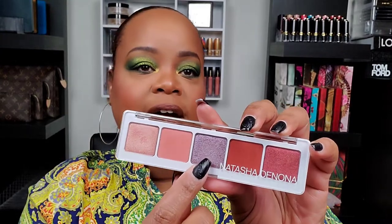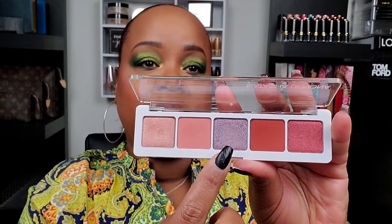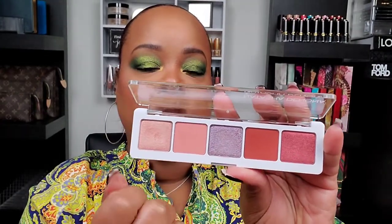I like the formulation of Natasha's shadows as a whole, but this one right here was a banger for me. The Coral one I haven't used as much. I'm gonna be honest with you. I just use this to blow out this shade when I'm trying to blend out my transition. But this middle shade right here, I don't want to start swatching y'all because we'll be here all day, I really enjoy, and I enjoy this one as well. So these are the only two that I have. I will be picking up more now that she's having a 20% off sale, because why not?